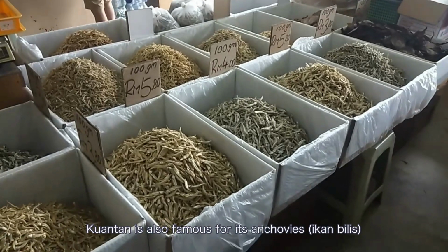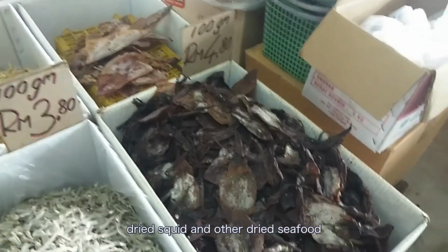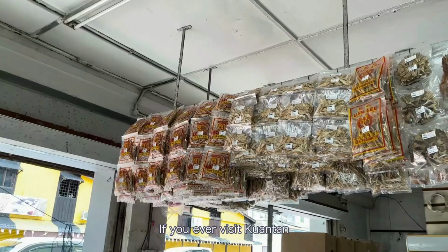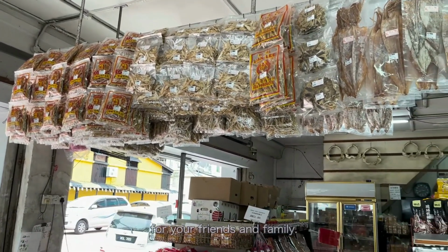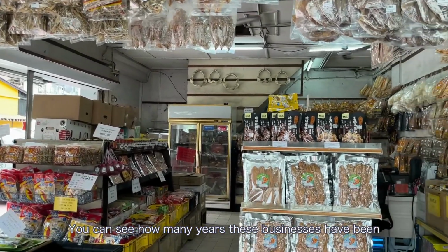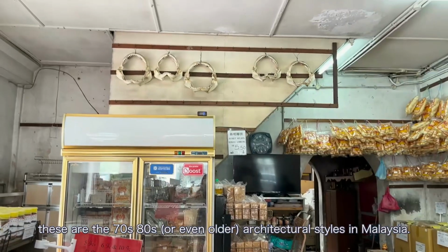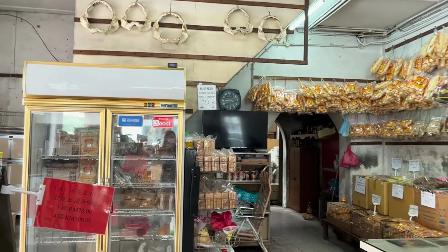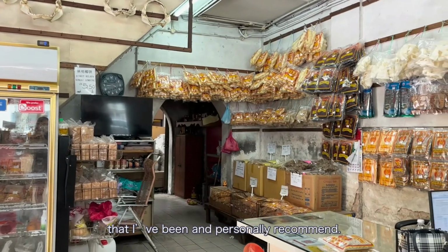Kuantan is also famous for its anchovies, the ikan bilis, dried squid and other dried seafood that you normally see in a hoi mei shop, a seafood shop. If you ever visit Kuantan, do get yourself some fresh salted fish and anchovies for your friends and family. You can see how many years these businesses have been around by looking at the ceiling, fan and wall design. These are 70s, 80s or even older architectural styles in Malaysia. I'll put the Google Map links for the salted fish shops that I've been to and personally recommend.